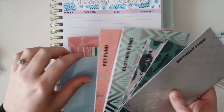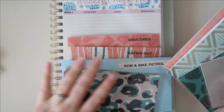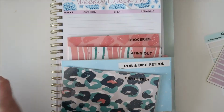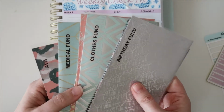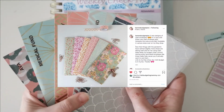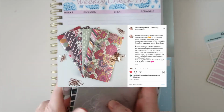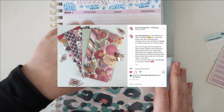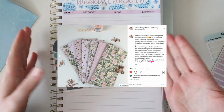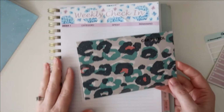We're going to do petrol. Sorry, I'm just trying to go through all my cash envelopes here. So these four areas plus unbudgeted, I think, are the way to go. All of the cash envelopes, again, these are from my own shop, and I added new cash envelopes yesterday, and I posted about it over on my Instagram, Karen's Budget Plan. I have really nice ones, and I'm going to change some of mine to them, because obviously I need to keep my stock up with my current stock, if you know what I mean.